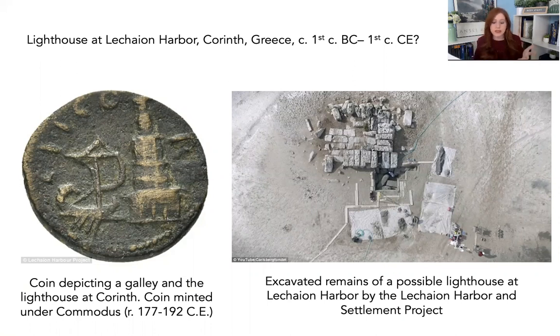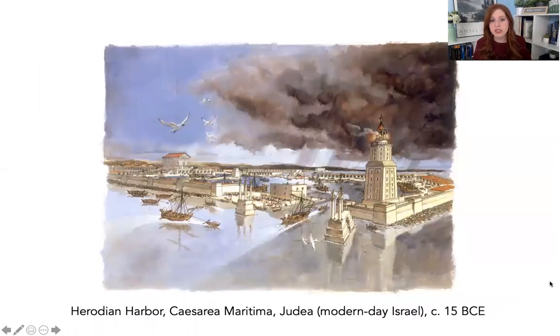That might make sense because Corinth is not too far from Rome, and there probably would have been a lot of interaction directly between Rome and Corinth, because I said that Corinth was a stopping point between Rome and the rest of the Roman East. So perhaps that's why we're seeing some similarities here, that it's closer to Rome, and so they're going to look more similar.